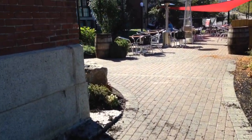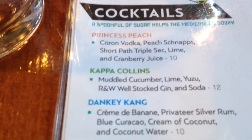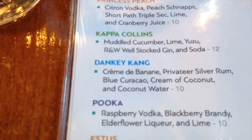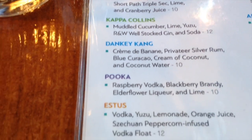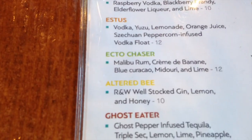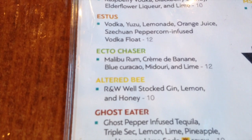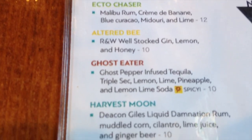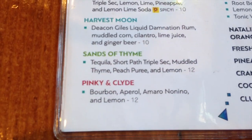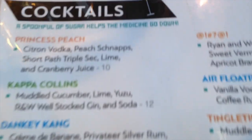Let's check it out. So looking at some of these drinks, they're pretty cool. You got the Princess Peach, the Kappa Collins, the Donkey Kang instead of Donkey Kong, which is kind of funny. Puka, Eastus, Ecto Chaser. That actually looks kind of interesting. Must be like a Ghostbusters. Ghost Eater, Harvest Moon, Sands of Time, Pinky and Clyde, obviously from Pac-Man.